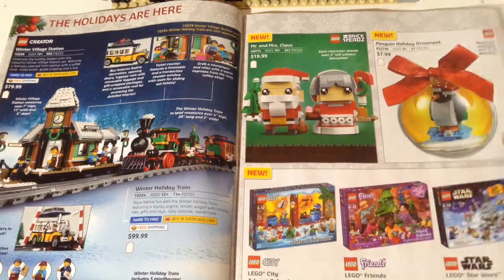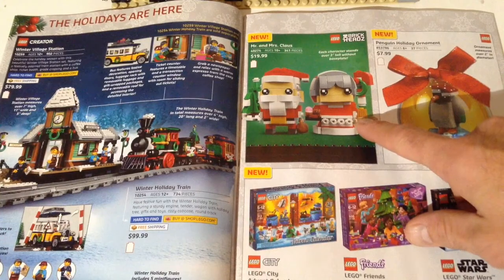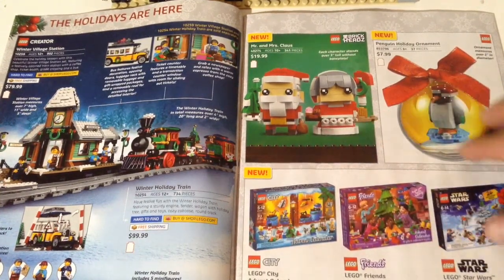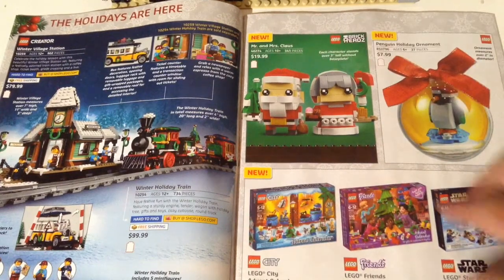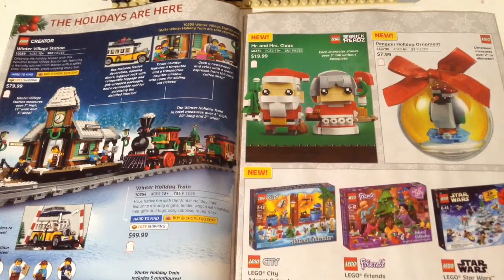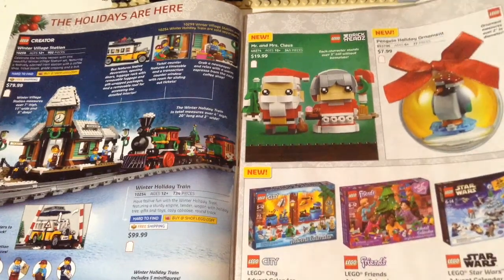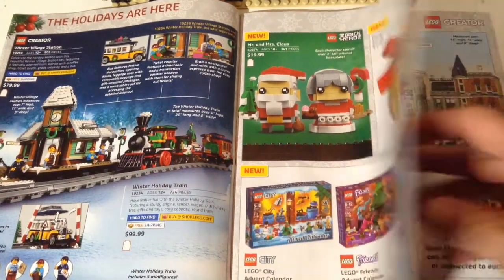Got Mr. and Mrs. Claus brickheads, these are always a good deal. You know, they're about $10 a piece. 2-pack for $20. That's a good deal. 341 pieces. That's probably one of the better brickheads values out there. Got the ornaments, the advent calendars, which I'm not interested in. Those seem a little overpriced.